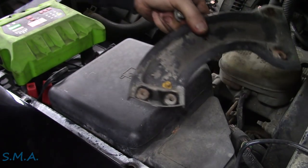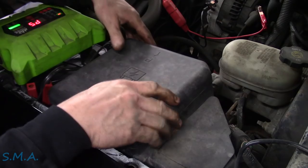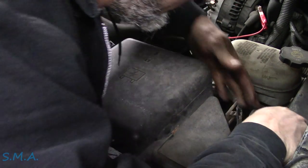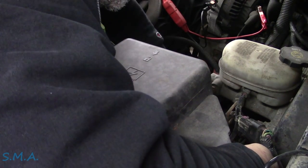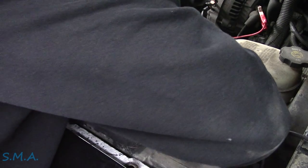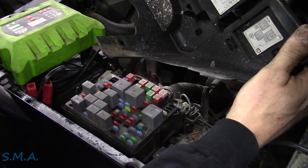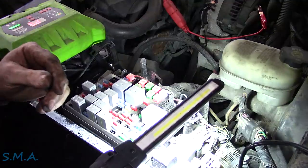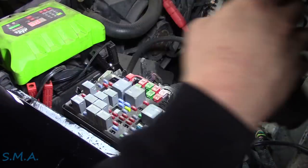So we're gonna take this little guy off, set this to the side. And then we will pull our lid off from this. Got one connector here. That out of there. And then this should come right off, exposing our connector. Usually exposing the mouse nest. I've got no sniffer, so I don't know if we're gonna find a mouse or smell a mouse. I don't smell it. The connector, I think, is underneath our fuse box here.